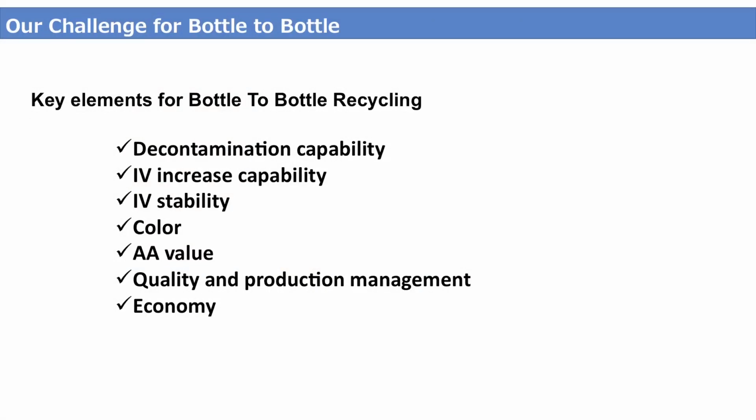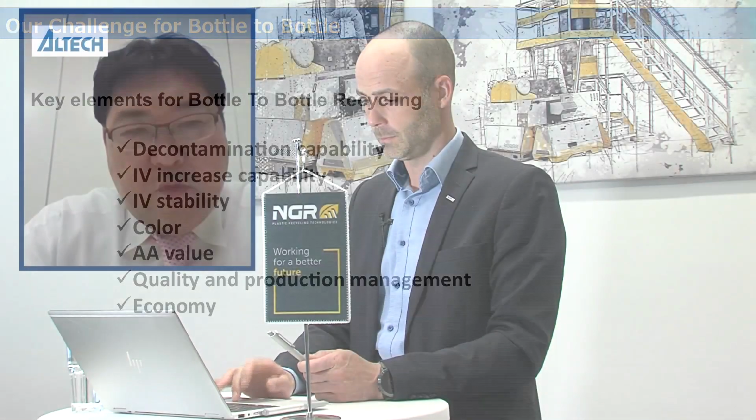So first of all, safety as a food package, we have to think about. So decontamination capability is the most critical and necessary element for both volatile and physical toxic contamination. An IV increase at faster production speed is required. At the same time, IV stability has to be kept at the target IV setting. Of course, color and transparency in the end product has to be kept, and acetaldehyde has to be less than 1 ppm if you would like to use it for bottle-in-water application.